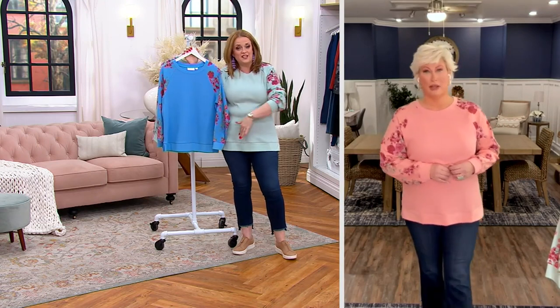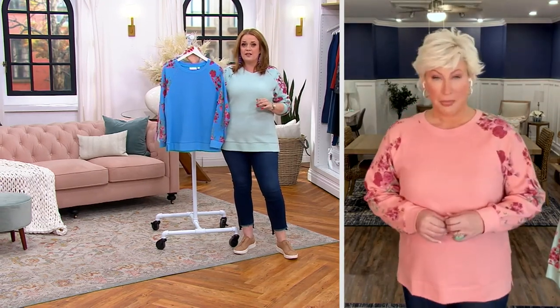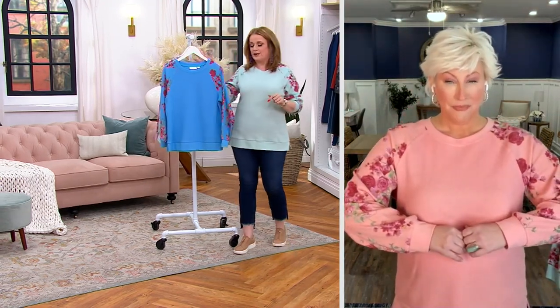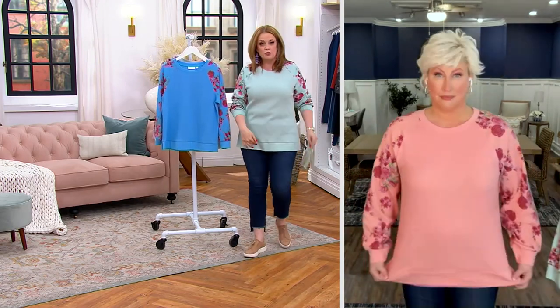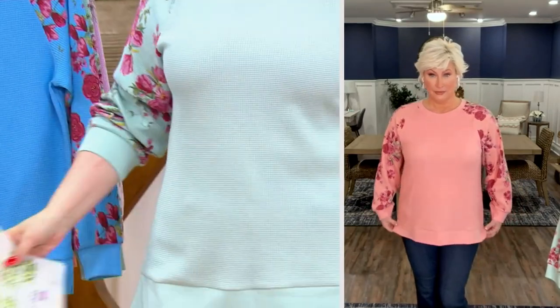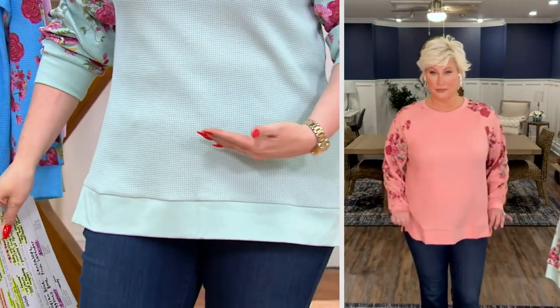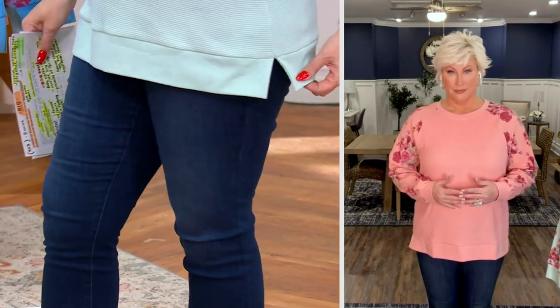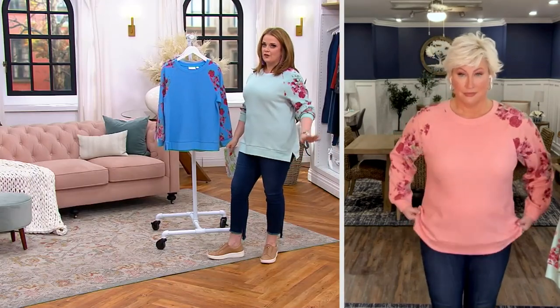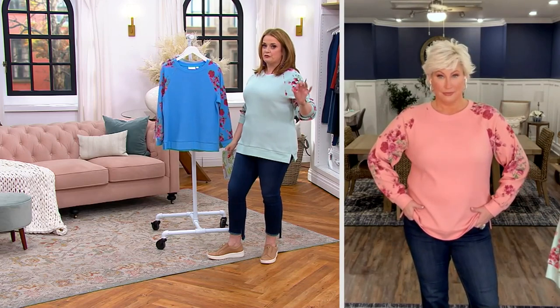Over 1,000 now ordered in our show. Folks are picking up more than one, and I get it. Let me explain. When it comes to the length, it is 26.5 to 32.5 inches long. Look where it falls. It falls below my waist, right below that spot on my hips at the widest point. And you have that little slit at the side that is everything when it comes to fit and drape.